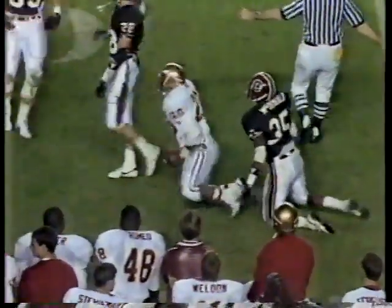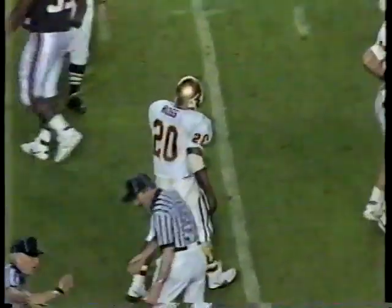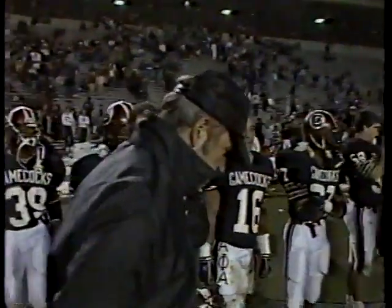They'll fake the reverse, and Keith Ross will keep it this time. He's down to the turf. Less than 30 seconds remaining in the game. Then they'll move the chains and restart the clock with 26 seconds to go.